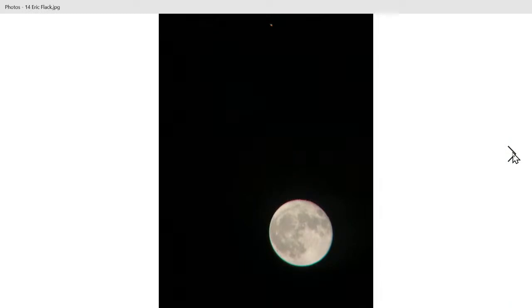Eric Flack captured this one. He said through his 15 by 70 binos in Smithers, BC. Oh, well, nice. Not bad, eh? For binos. So I wonder if he used a clip like one of our Nextar ones, or did he stick his phone to it? I'm not sure, but it does look like it's probably binoculars. Not bad. Oh yeah, that's so cool. The way the moon's not overexposed and Mars is still bright. Well done. Maybe the binos had something to do with that, the fact that they're gathering more light.